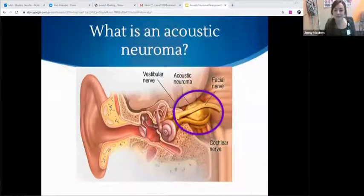So first I want to start off, I'm sure you are all well versed in this, but what is an acoustic neuroma? This is also known as a vestibular schwannoma, and it's a non-cancerous, usually slow-growing tumor that develops on the main auditory and vestibular nerve, or the 8th cranial nerve, which is the nerve that leads from your inner ear up to your brain. And then this can vary in size, shape, and location for each person.